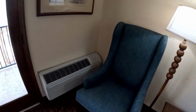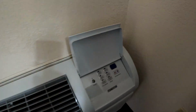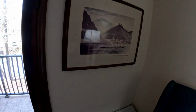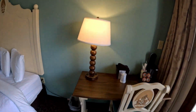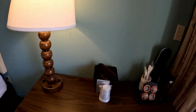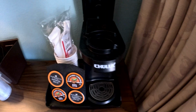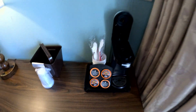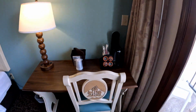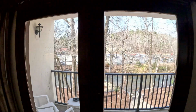Another chair. There's your control for your room. Let's see what you can control there. I don't know if they have one on the wall or not, but you have a picture frame. On the other side, you do have like a little desk, as well as a lamp, an ice bucket with glasses, and it's like a K-Cup coffee maker. So yeah, there you go. Pretty cool. And then the highlight of this room is this is a river view balcony.